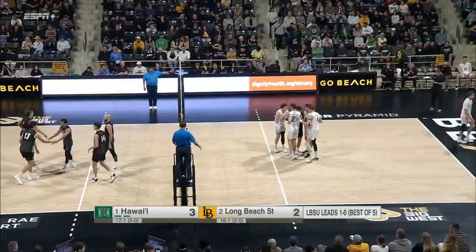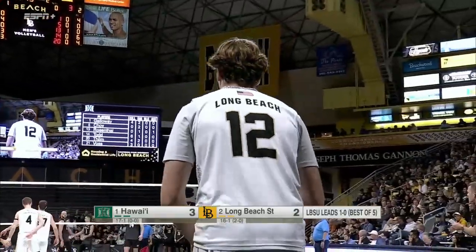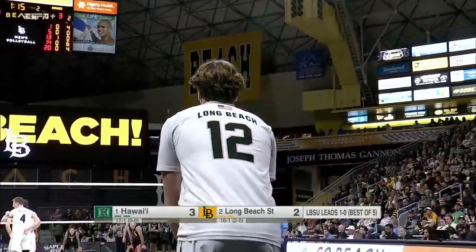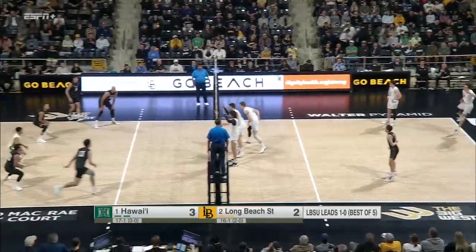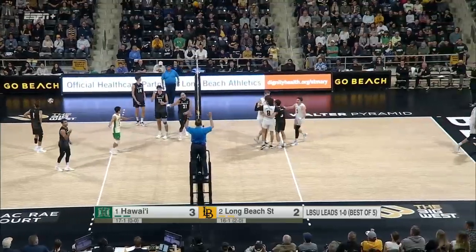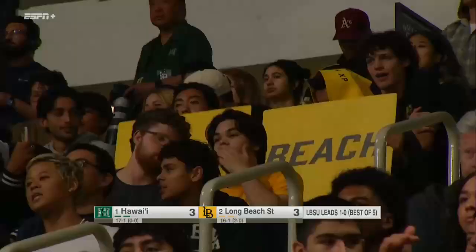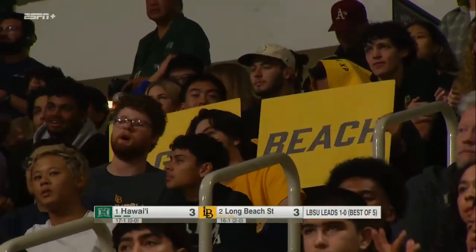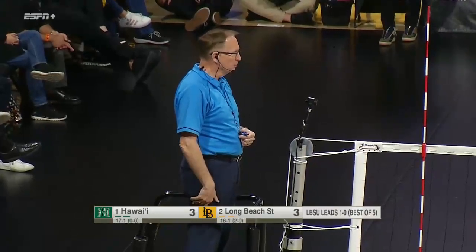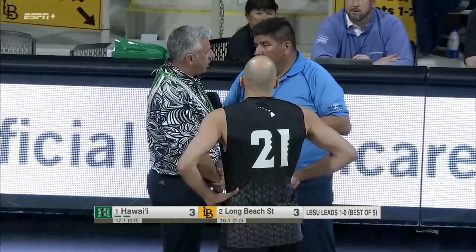Serve into the net there, a break for Long Beach State. As we will see Clark Godbold go back to the service line. So Tread Rosenthal, who we just saw serve, was a starting setter for the U.S. Junior National Team. Clark Godbold has been playing with U.S. national teams himself, as this is a call going for Long Beach State. And Hawaii is sort of arguing right now. I don't know if this can be something that they can challenge. The net did move a little bit.